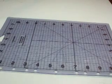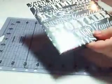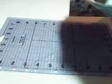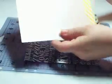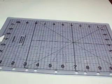Then at Heidi Swapp's booth, she had these little packages, and I wasn't sure what was inside them, but it's kind of neat. They feel like placemat material. It's just different pages. So really neat. So I picked those up.